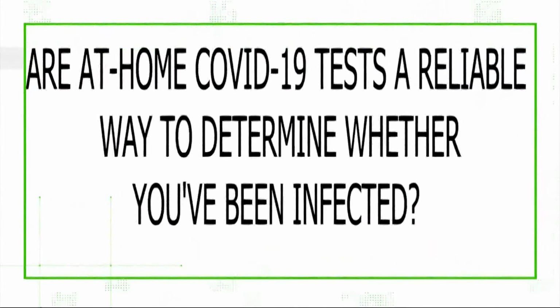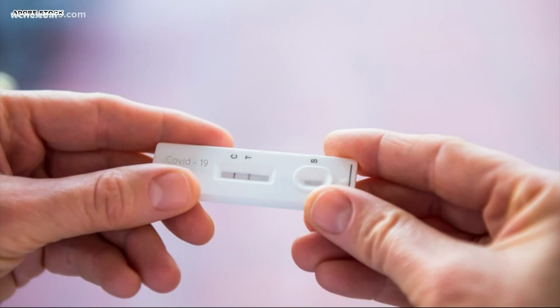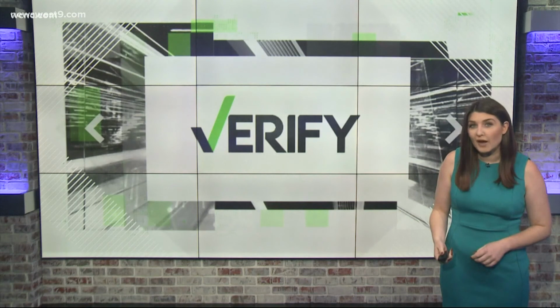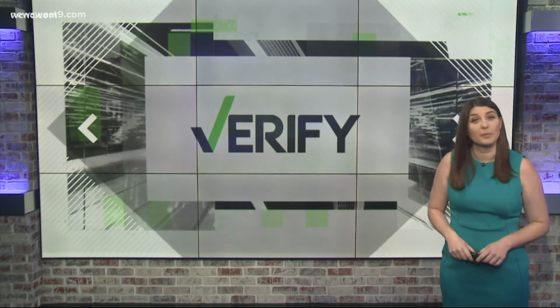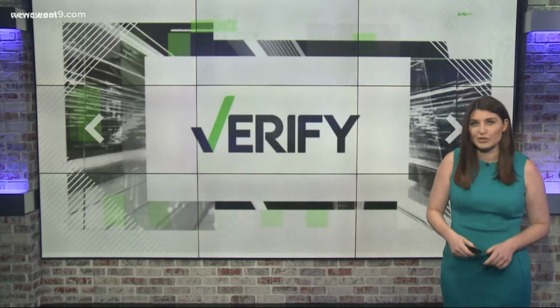So we can verify that, yes, at-home tests have a high degree of accuracy, but they're not perfect. And Dr. Robinson stresses that the result itself isn't the end game. People should always speak with a healthcare provider after getting their results back. These at-home tests range from $20 to about $40. Dr. Robinson says the best way to get answers you can count on is to go to your doctor.